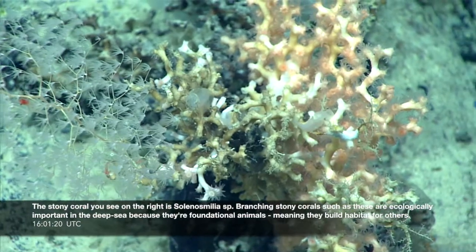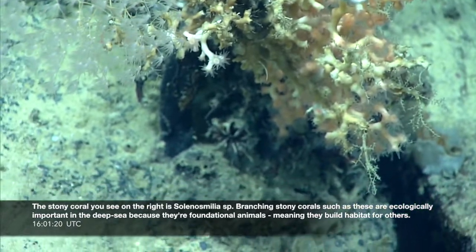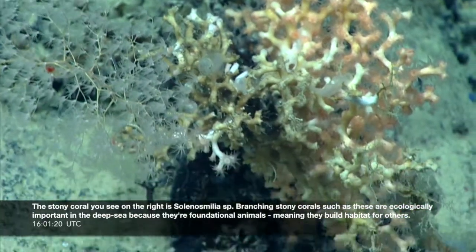The stony coral you see on the right is Selena smilia. Branching stony corals such as these are ecologically important in the deep sea because they're foundational animals, meaning they build habitat for others.